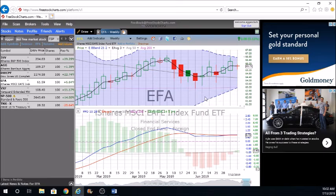I would stick to those other 2 funds, the large caps and small caps right now, and avoid international markets just at this time. We could see a change here in the future, but I think those are our better funds moving into this next week.